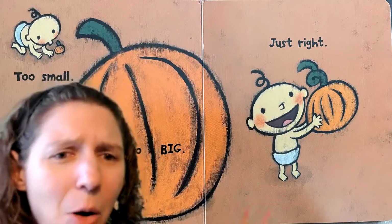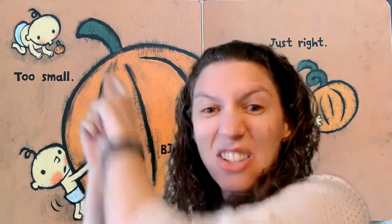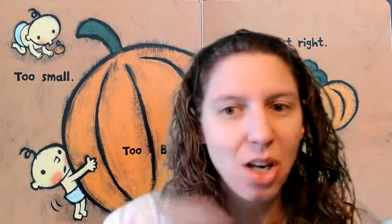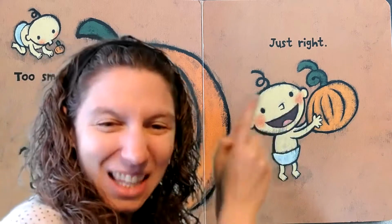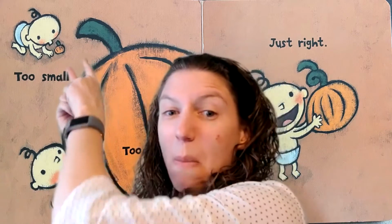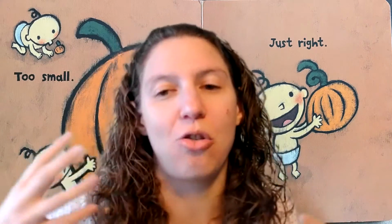So this is a great opportunity to talk about the size. Wow. And we're going to pretend that your child doesn't know big, small yet. So we could say, look, there's a small pumpkin, so tiny. There's a big pumpkin. It's huge. That pumpkin is a medium pumpkin. Just right. I like the medium pumpkin, but that big pumpkin is cool too. And that small pumpkin is so tiny, I can barely see it. So you're describing small, you're describing big, you're describing medium, you're talking about it.